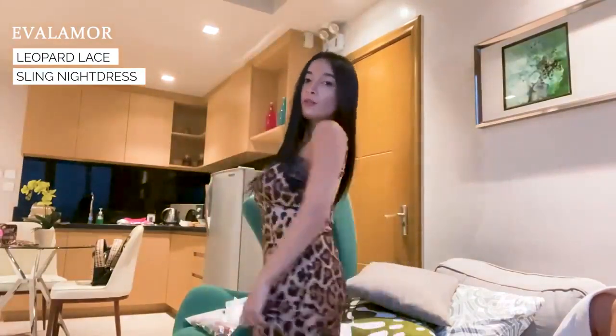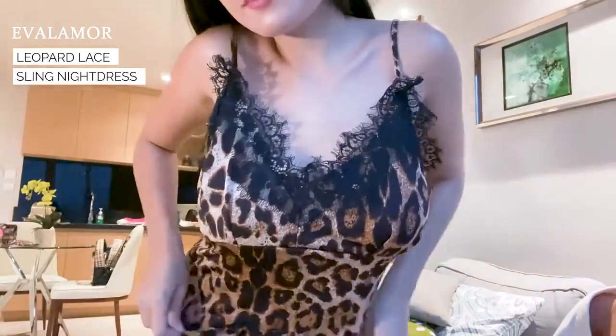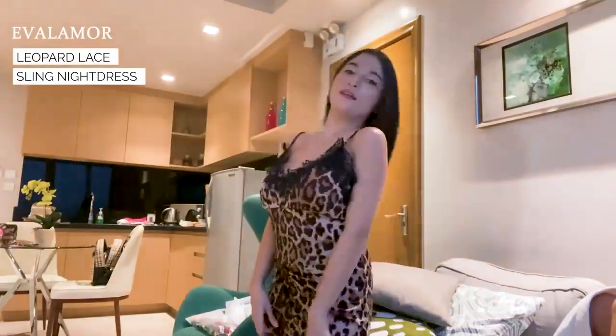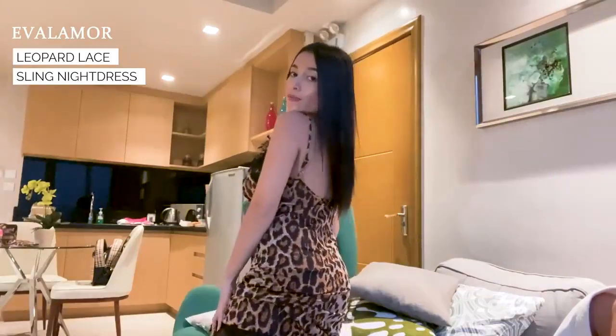So here's the third one. It's leopard design. It's very silky. It's kind of big for me because they don't have extra small size. But it's working. It feels so comfortable.